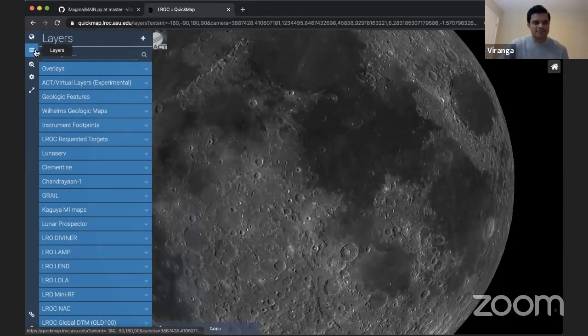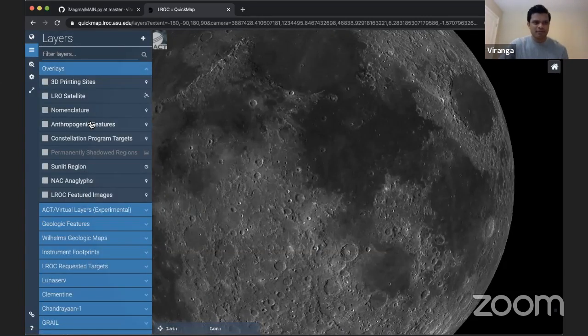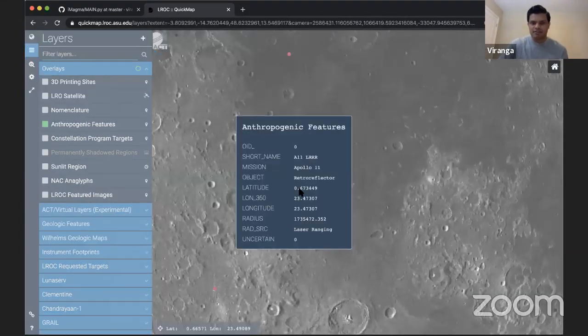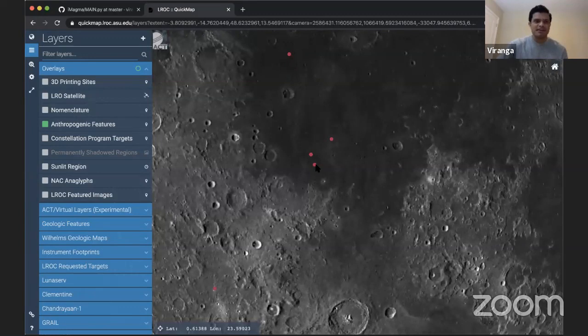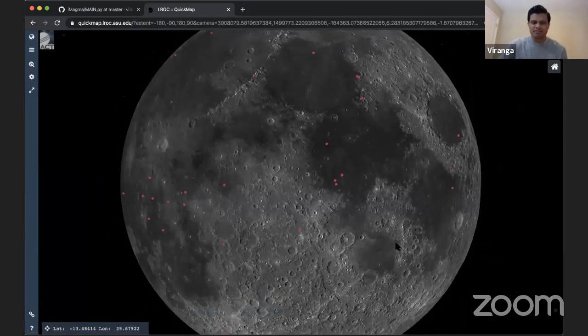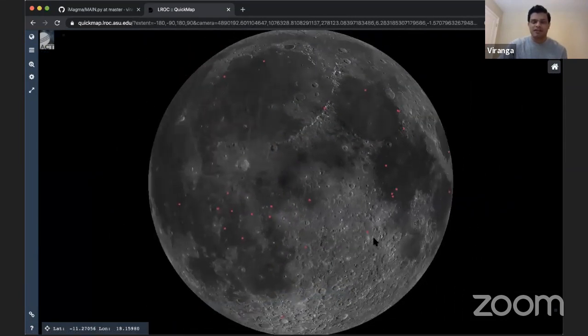If you go to these three bars here, they're layers. If you click on overlays, you'll have a bunch of options. If you click on anthropogenic features, you see a bunch of dots. You can zoom in and click, and it'll tell you Apollo 11 reflector. So there's an object left by Apollo 11. They landed right there. It's kind of cool. So if you come back out again, you can pay attention to that when you look up at the moon. They landed somewhere right there.